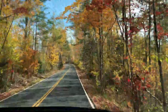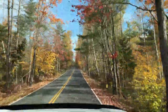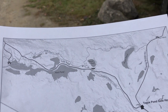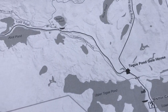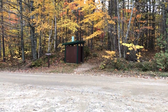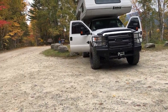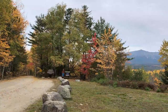We are at the Togue Pond Gatehouse, south entrance of Baxter State Park. We couldn't get in because our camper makes the vehicle over 90 feet tall. The park ranger said we could hike these little trails that are like 1.5 to 2 miles long each around this area. We are right here at the gatehouse. Cranberry Pond Trail starts right there, so we might just do that. Here's the mountain. There's this little parking area outside the gate where you can park and do these smaller trails if your vehicle is too big, too tall.